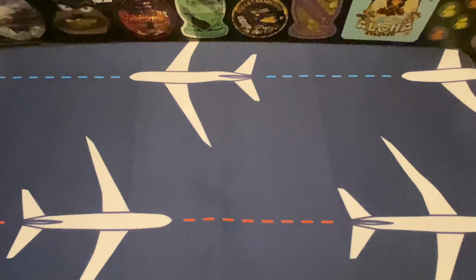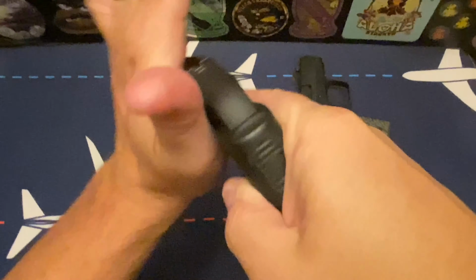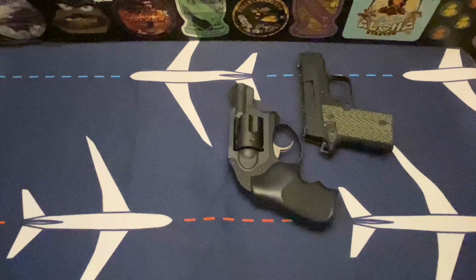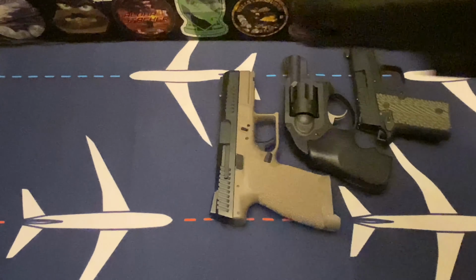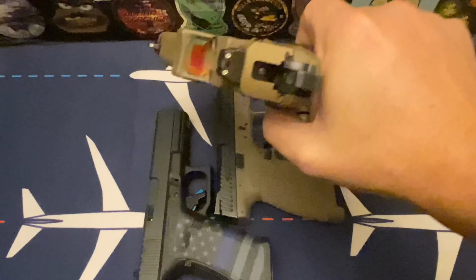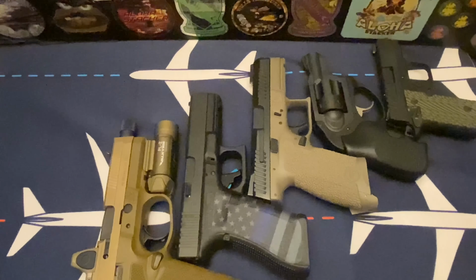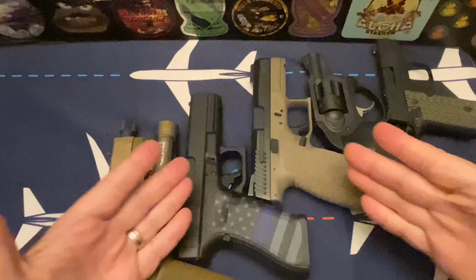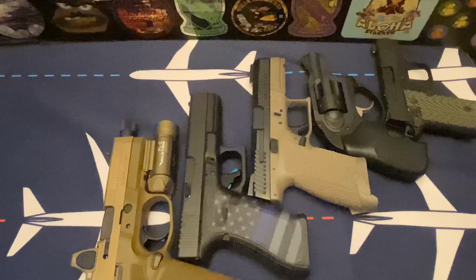Today, we are talking about stopping your threat. We have multiple different calibers: 380, 357 Magnum, 9mm, 357 SIG, and the mighty 45. Of all of these calibers and different handguns, which one of these calibers is best suited to stop the threat?